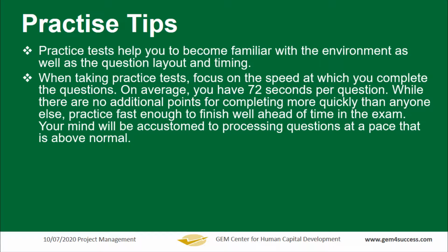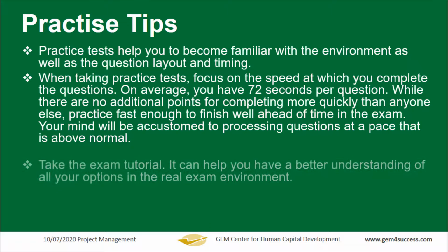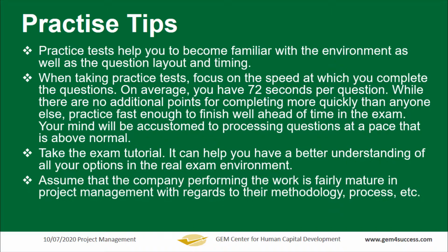Let's discuss practice tips when you're writing the exam. When preparing for the exam, it's always advisable for you to practice well. Take a sufficient number of mock exams and mock questions and test questions. You should try to be familiar. When you take your mock exams, you should try to do them simulating the real exam environment. Time yourself and try to put on that mindset of you actually doing the real exam. Like we said earlier, you have roughly 72 seconds, that is 1 minute and 12 seconds for each question.